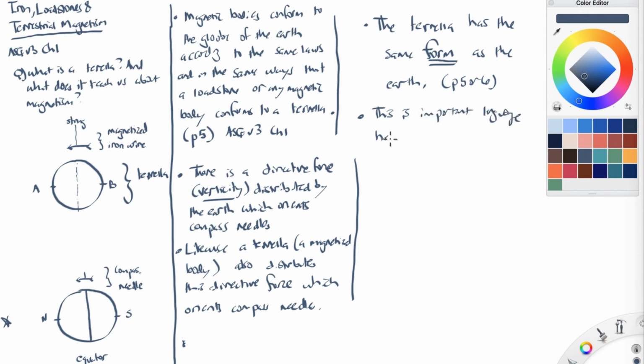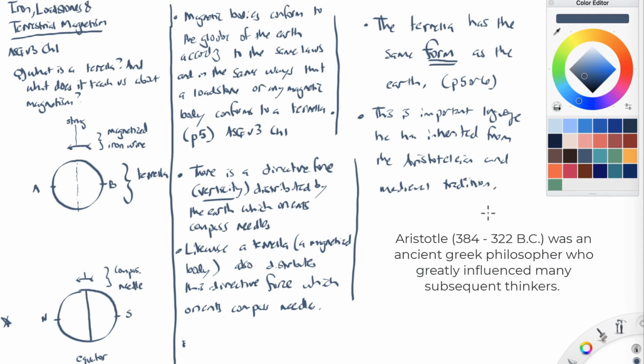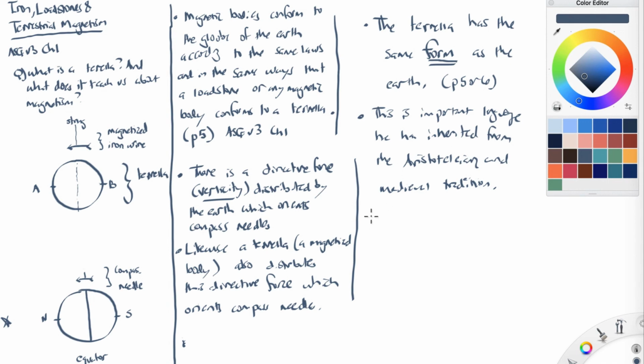that he has inherited from the Aristotelian and medieval tradition. Aristotle, you might remember, was the ancient Greek philosopher, about 200 or 300 BC, and his ideas were very influential up through the ancient times and the Middle Ages, up to the time of William Gilbert. And what he's talking about here is that the terrella and the Earth have the same formal cause. When he says they have the same form, he means the same formal cause.